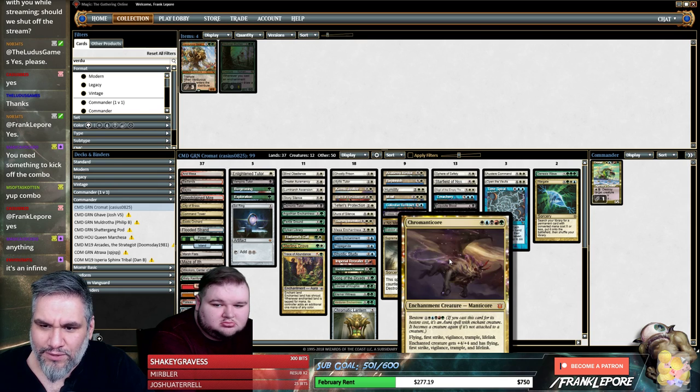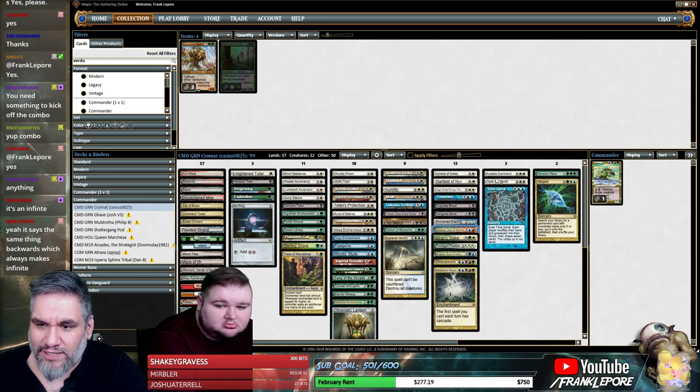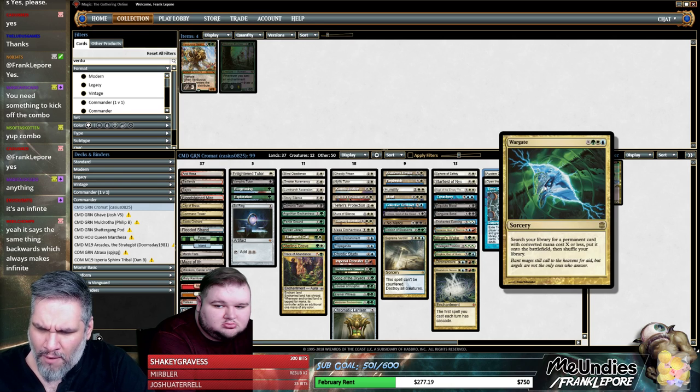Chromanticore, obviously, this guy's amazing. This is one of my favorite cards in Standard when it was legal. Maelstrom Nexus, the first spell you cast each turn has Cascade. Interesting. Then you have Austere Command, Open the Vaults, return all artifacts and enchantment cards from all graveyards to the battlefield under their owner's control. Time Spiral, which is interesting in Commander.